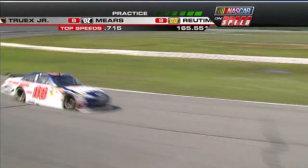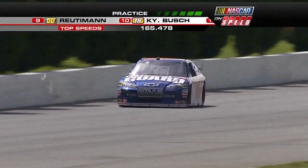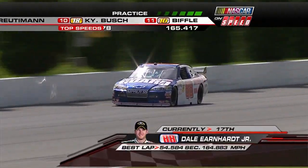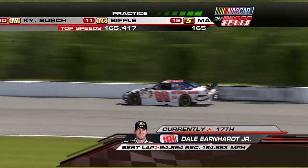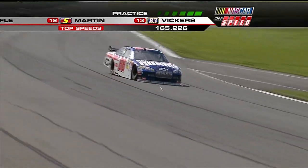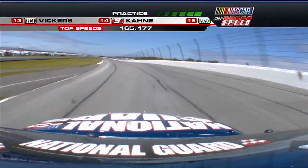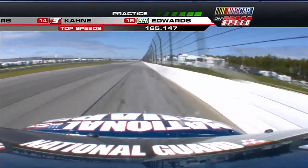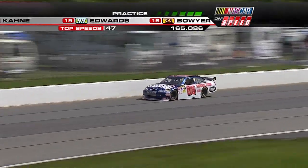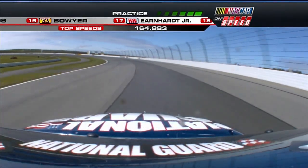Dale Earnhardt Jr. is back on the racetrack, 17th right now, just behind, in terms of timing and scoring, Clint Bowyer, and ahead of David Reutimann. You know, Steve, I think the other thing we should mention, the field was set per the NASCAR rulebook the second time in 2009. We actually had 46 cars here. The cars that did not make the show were Derrike Cope, Mike Wallace, and Tony Raines.